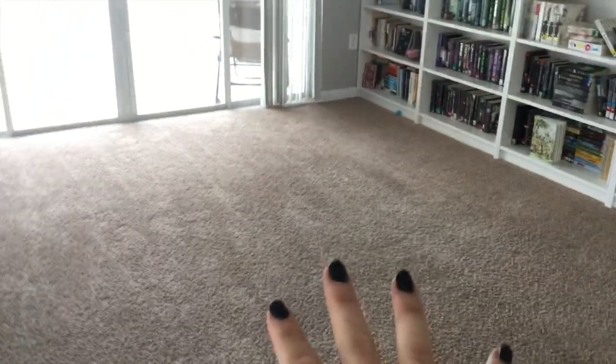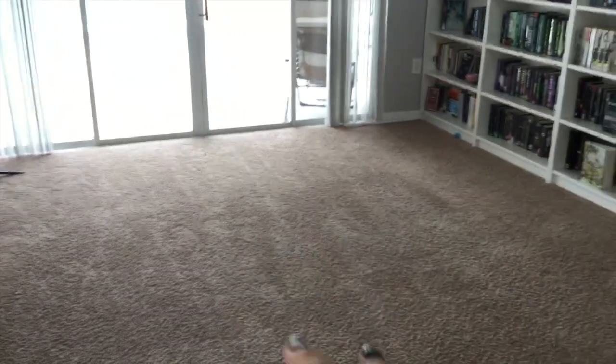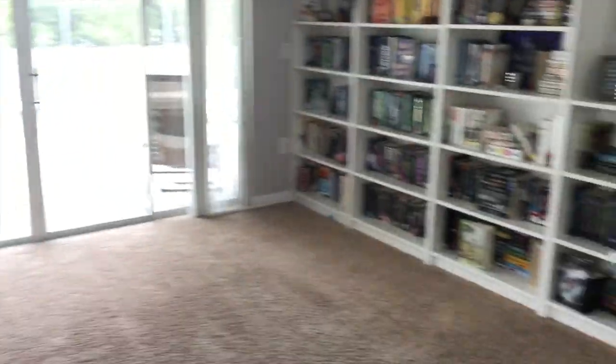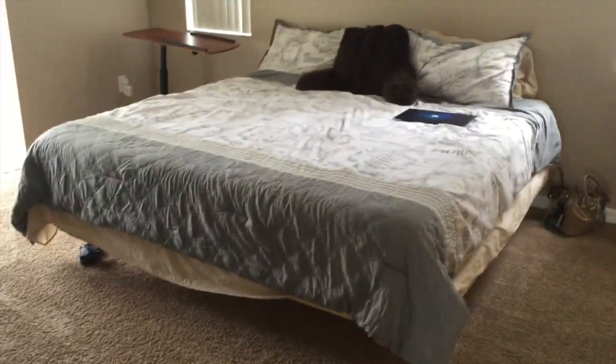Eventually, I do want to get a really nice, comfy couch. It's going to be kind of difficult. My husband really does not want a couch there. I also want a little table, but it has to be pretty low profile. And then this is our bedroom.